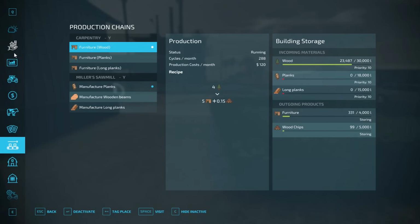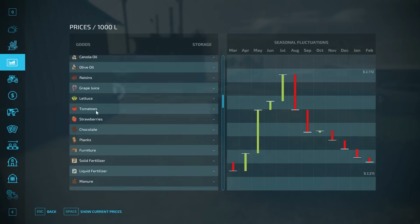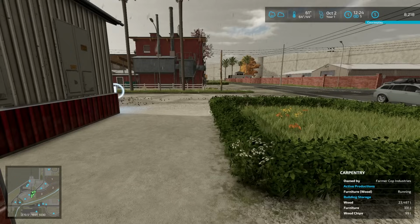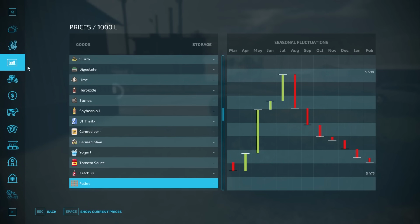So if we take a look, let's go up here. Oh, and the other thing too about pallets, I didn't even think about this. You can sell them for $600 per 1,000 liters, obviously, but you actually also can buy them in the store under pallets in here for, I think it's $1,000 for 1,000 liters.